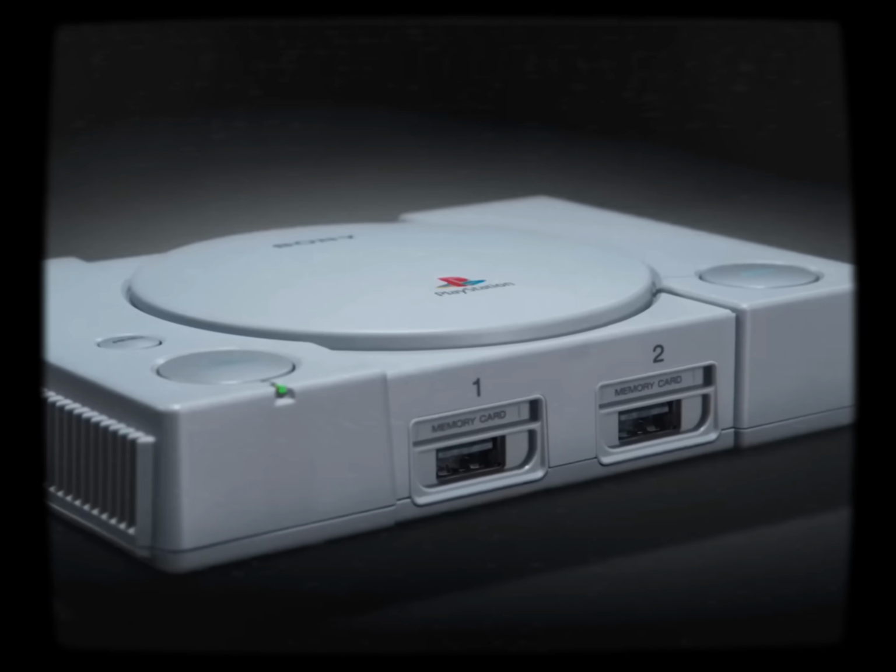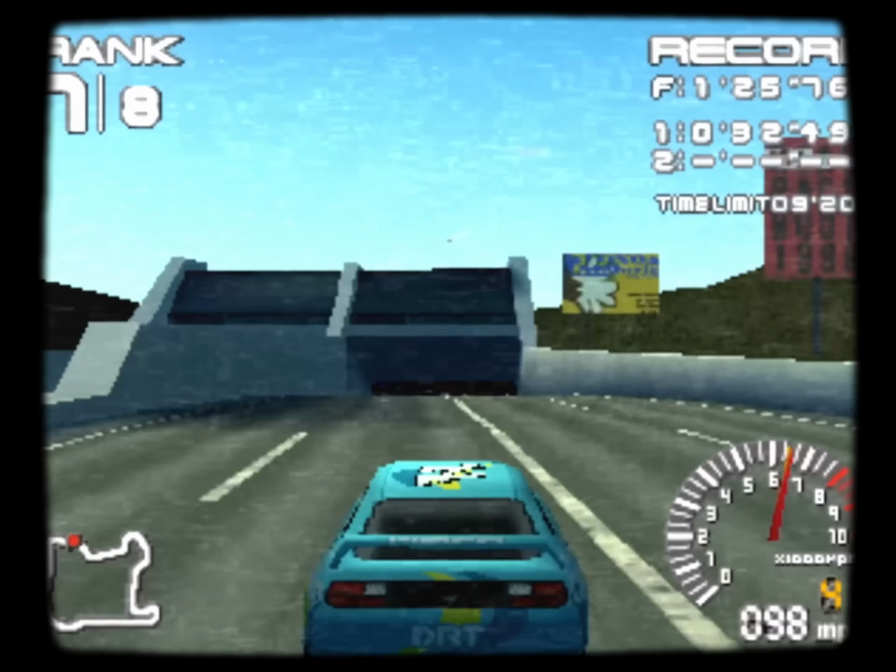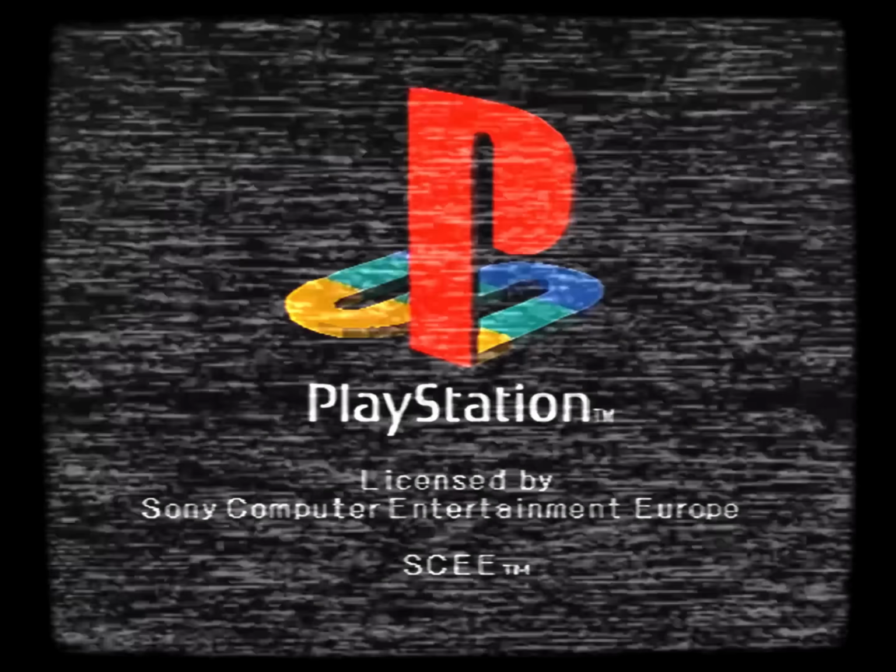PlayStation 1 was more than a console. It was a game changer. Not only did it give rise to some of the biggest and most iconic series of all time, but it cemented the long-awaited transition from 2D to 3D graphics.